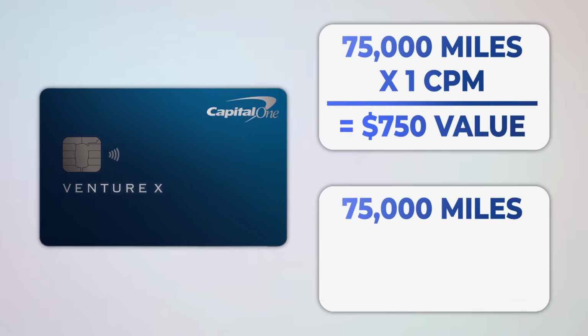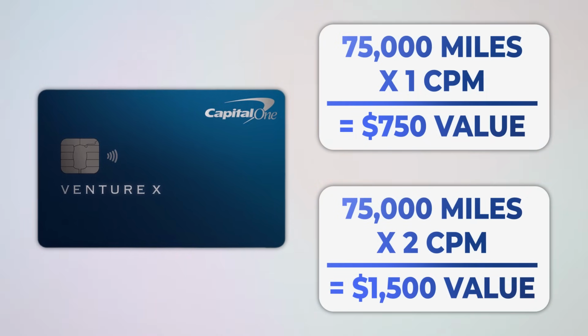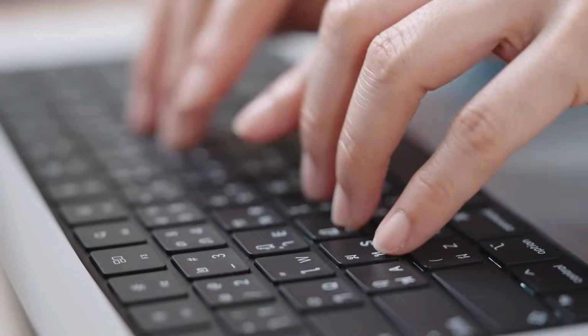I usually try to aim to get at least 2 cents per mile or more, which makes this welcome offer worth potentially at least $1,500. But we'll talk more about transfer partners and one small negative that I have with that a little bit later on. Now, unfortunately for some people, the tough part about that sign-up bonus is that in order to get it, you're obviously going to have to get approved for the Venture X in the first place.